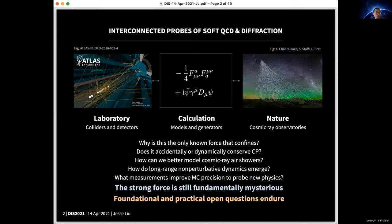And the reason why we want to do this, as we're here at this workshop, is to understand the strong force, because it is still fundamentally mysterious. There are both foundational as well as practical open questions that continue to endure. Why is this the only force that confines? Does it accidentally or dynamically conserve CP? All the way to understanding more practical issues, like how do we model cosmic ray air showers better? How do we understand long range dynamics and how they emerge, as well as improving Monte Carlo precision to improve our probes of new physics.